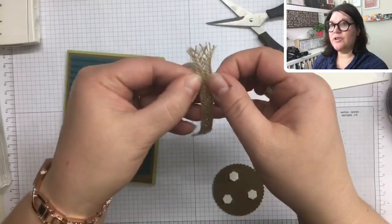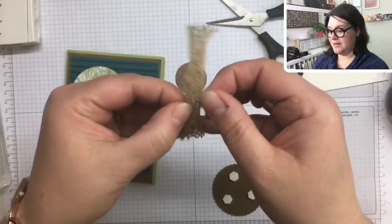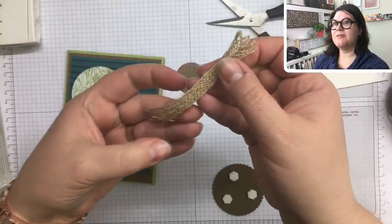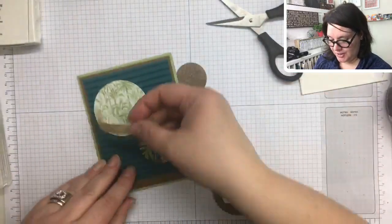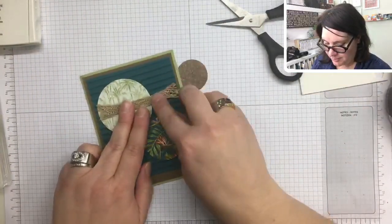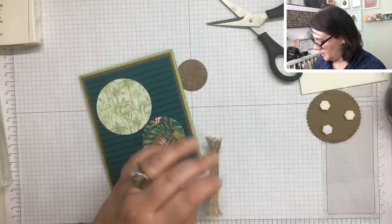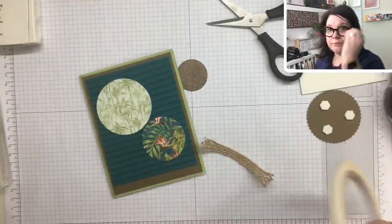Oof. So you can kind of pull it apart, and it just kind of, you know, makes kind of a fun little edge. So I'm just going to lay that over top, like so. I think I'm going to use my tear and tape for that too.